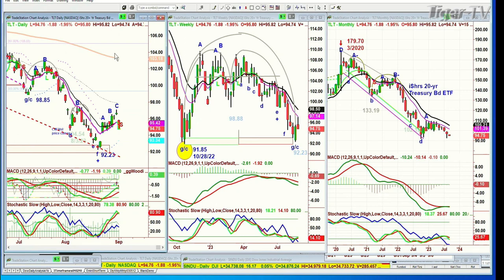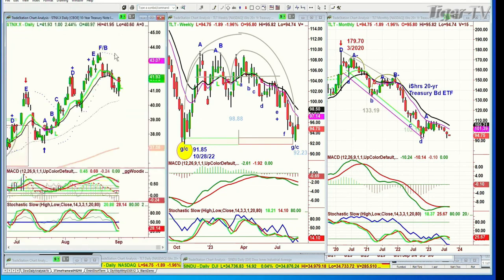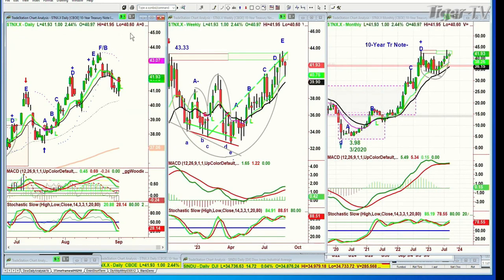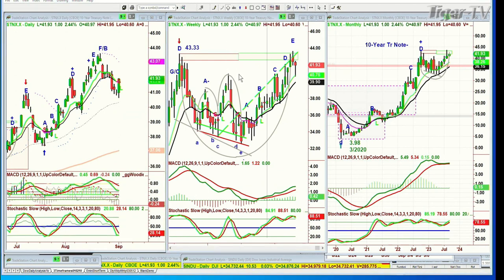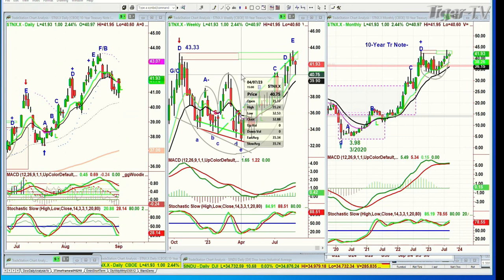Now let's just go to the TNX, TNX.X, that's the 10-year. Having a bounce, it made a peak F/B top about 2 weeks ago. That was a leg E. It's going to be a peak E today. We're beautiful left side, right side, time match. Well, it was beautiful to this exact low right here. So sometimes, whoops, I should have moved it over one.